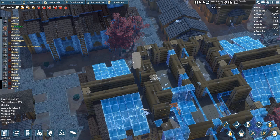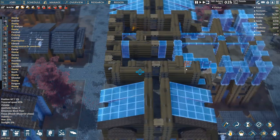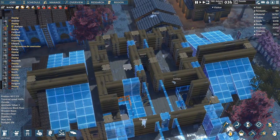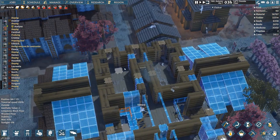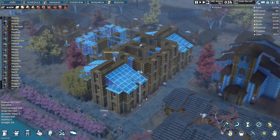Still need to figure out a few things for that, but we'll play around with it and see, because there's going to be a cross section here that might look a little bit weird, so I'll have to see if I can fix that. But overall it's coming along.